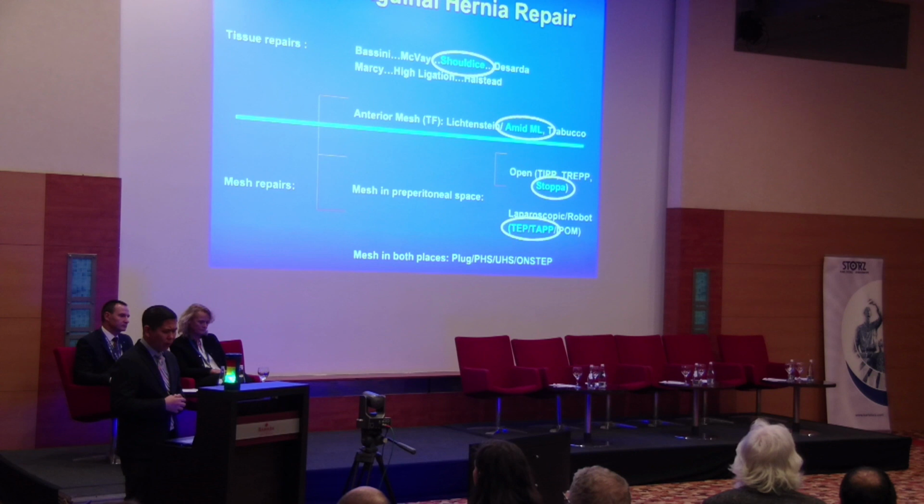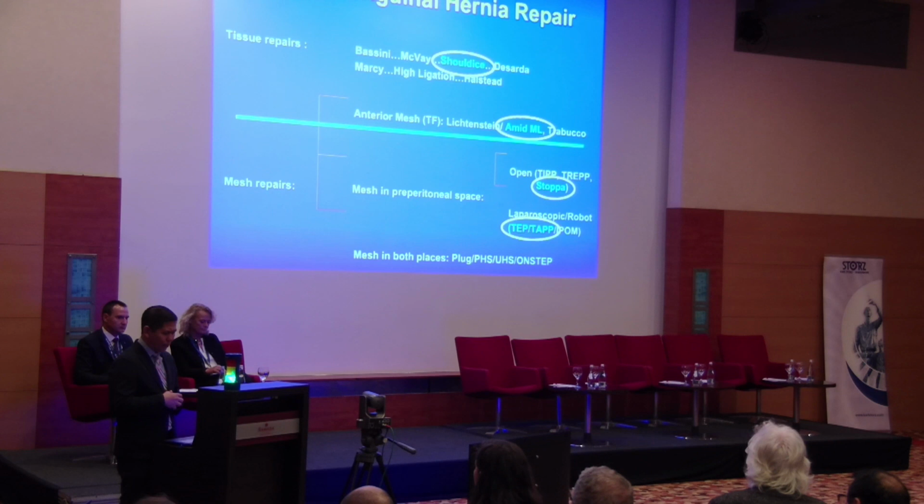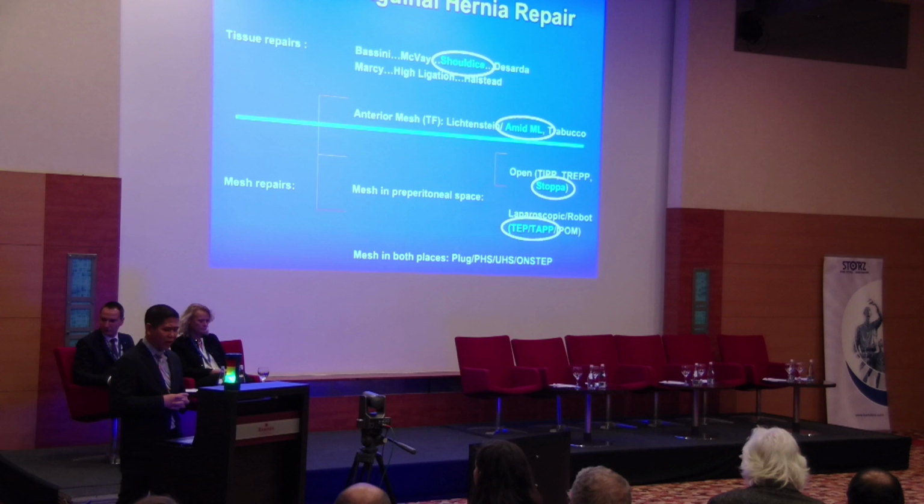A TIPP repair, be that a TIP or a TREP, is the open operation of putting a preperitoneal mesh, that would be ideal. And then a TEP and a TAP, done robotically, laparoscopically, however you want to get to it, accomplishes the nice operation of covering all defects.